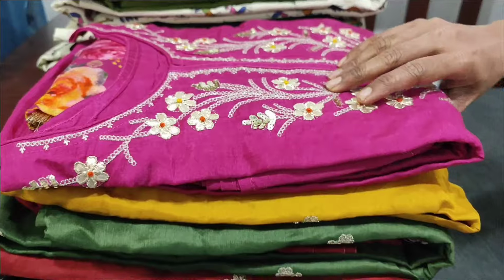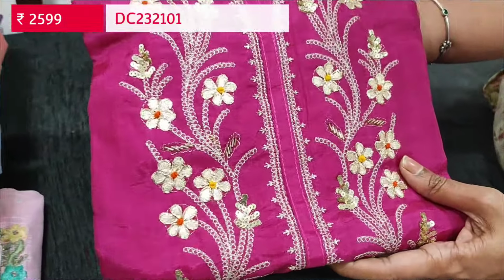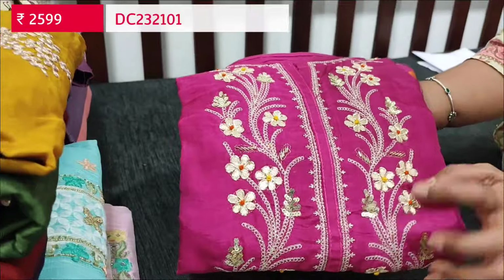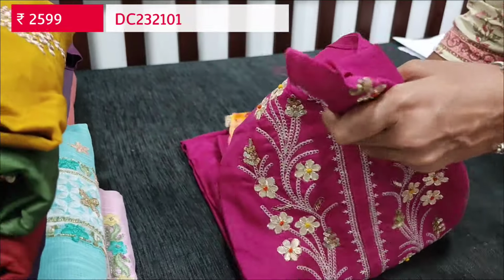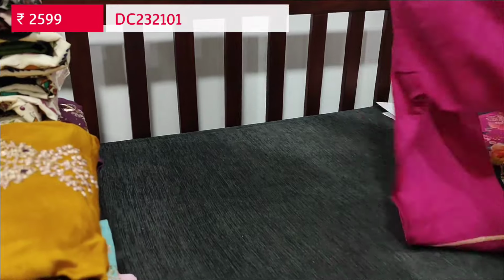Let us begin with a beautiful designer set. The fabric is pure DOLA silk. The color is dark purplish pink, which has a simple round neck, a beautiful yoke work where we have gota patch, zari and thread detailing neatly done. It's a single color concept, attractive color, dark purplish pink, and it is a semi-stitched one.